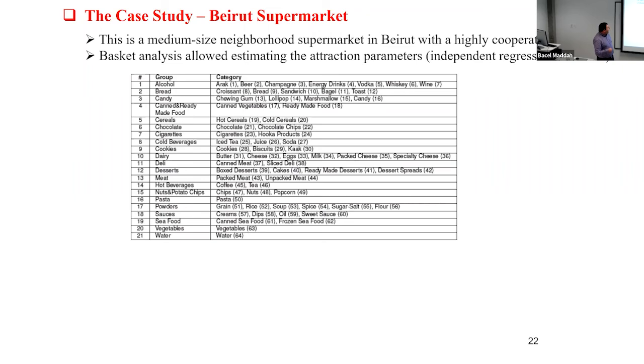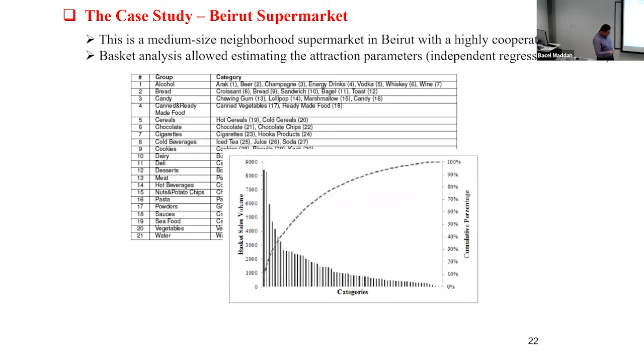Okay. And we have some basket data on the store. So we analyzed the baskets. We found that few categories, as you can see here, drive the traffic. This is typical, which means that you have fast movers. Fast movers, which amount to 10% of the number, drive 80% of the traffic. So you can see it here in this kind of shape.